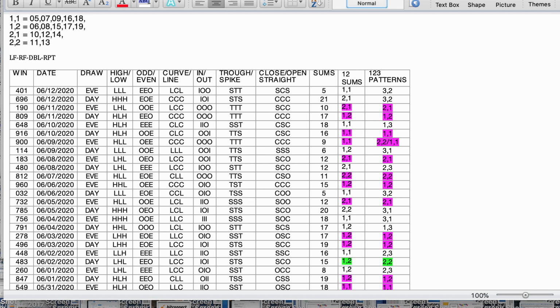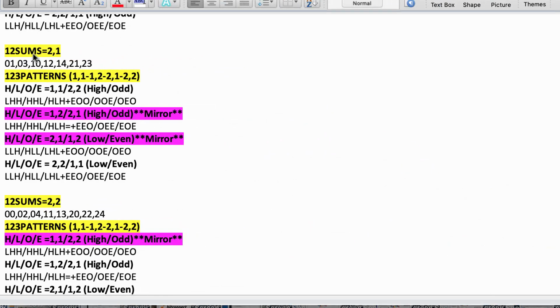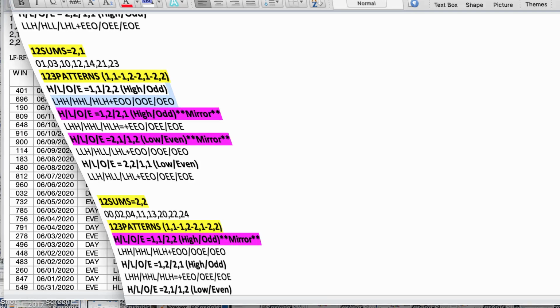Okay, all right, so when this mirrors it, the sum will not only tell you what numbers to play, or I should say, what sums to play. It'll also tell you to play either odd or even sum. And it will tell you what high-low pattern to play. Okay, this is why this is so important. Instead of you just guessing, use logic to grab these numbers and patterns.